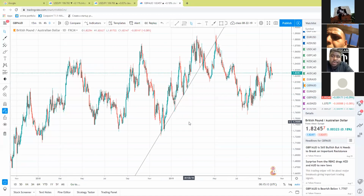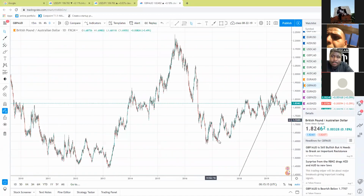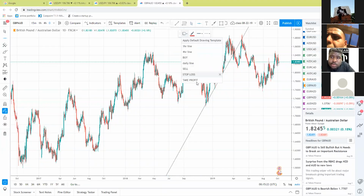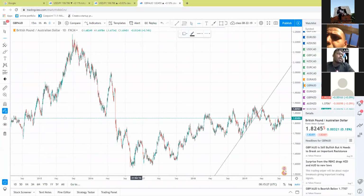Now, should I even do a markup on this? I'll do a quick little markup so I can see what we got on here. And I'm not going to do harmonics. What I'm going to do is my daily levels, daily trend lines. You already know how this works.